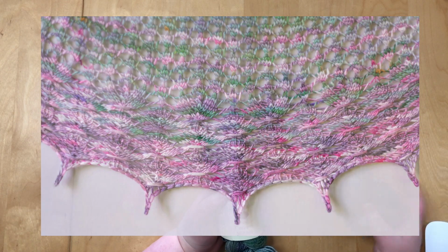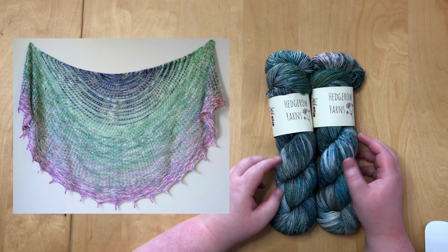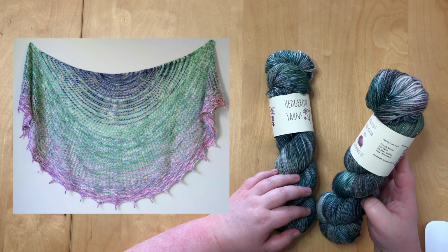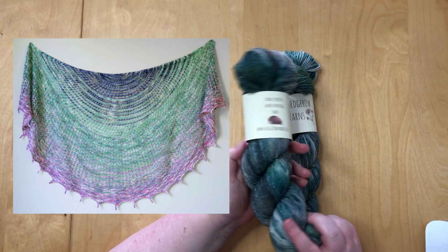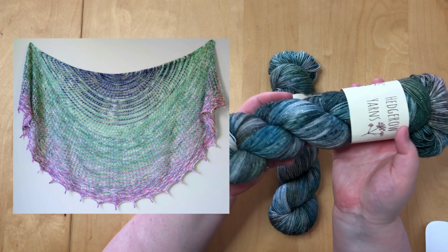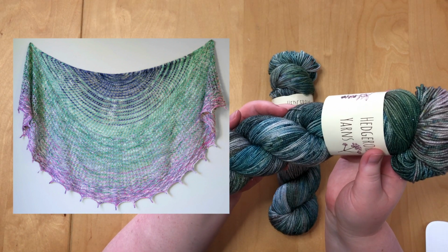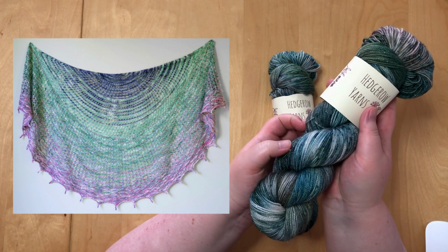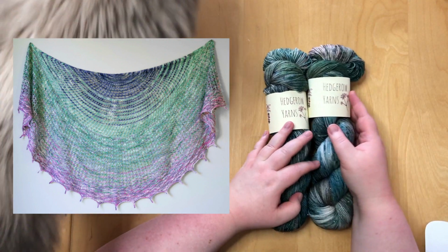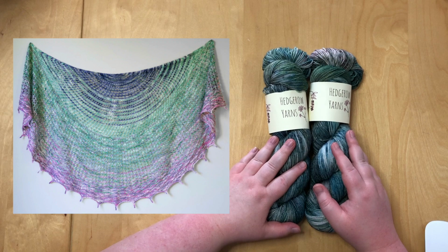And I've picked out another Hedgerow Yarns, and this is a Twinkly Socks, and I think this was a one-of-a-kind color. Yeah, that was a one-of-a-kind color. It completely doesn't show up the way it looks. This is more green than blue, and I see a lot of tealy blue. But I thought this is actually quite nice and it would fit the pattern well, and I wanted to try their twinkly yarn because I have not tried that yet.